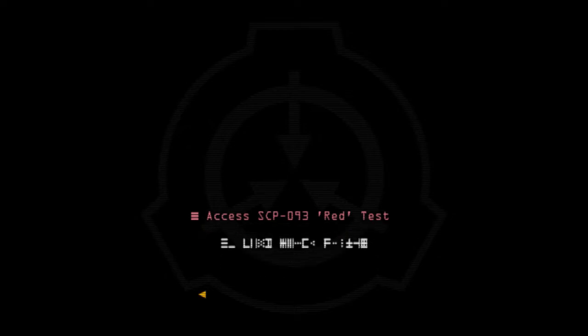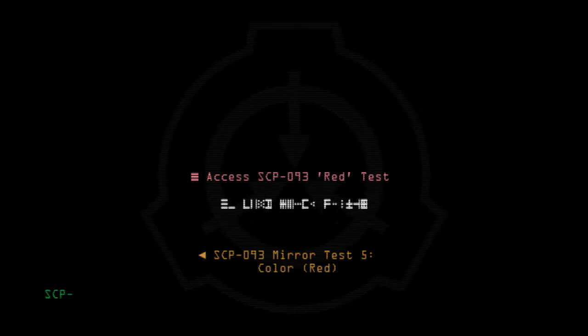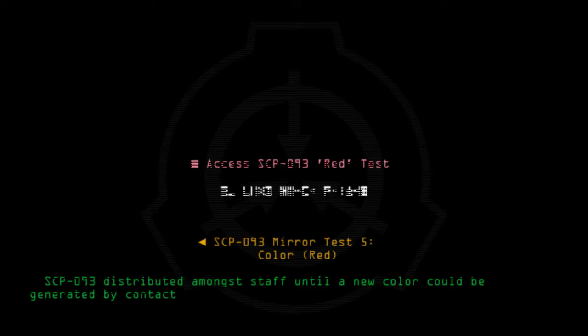Access SCP-093 red test. SCP-093 mirror test 5. Color red. SCP-093 distributed amongst staff until a new color could be generated by contact with it.